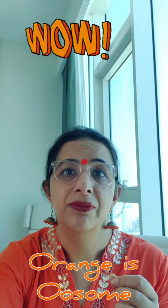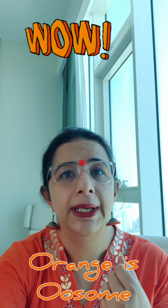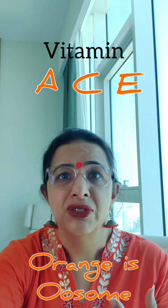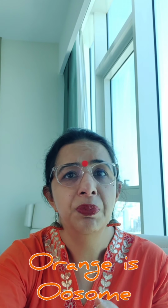So in a nutshell, these orange color fruits and vegetables are an excellent source of vitamin A, vitamin C, vitamin E, zeaxanthin, flavonoids, potassium, fiber. They are super food for your eye health, they improve digestion, they protect your liver, they boost skin health and they strengthen your immune system. Wow! The vibrant orange color food represents endurance and strength. The plethora of nutrients present in these fruits and vegetables improve overall health, and they are so delicious and easy to include in your diet.